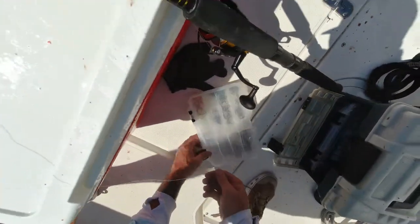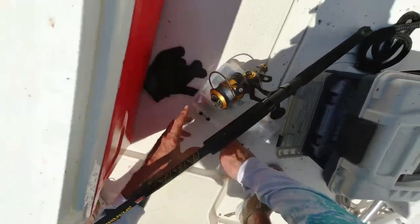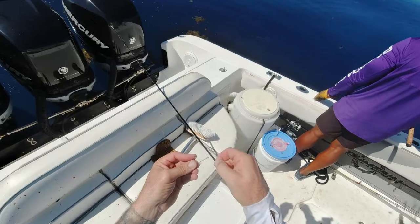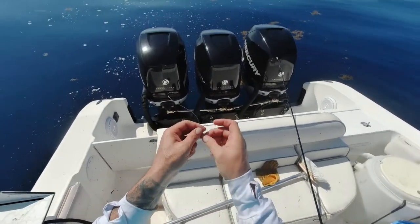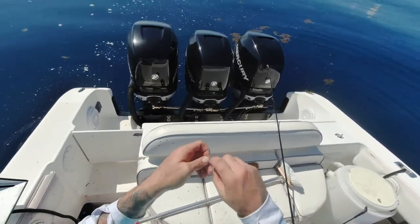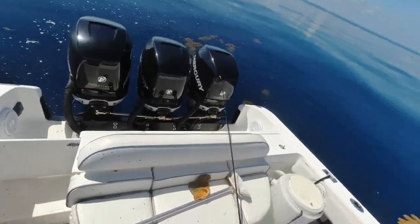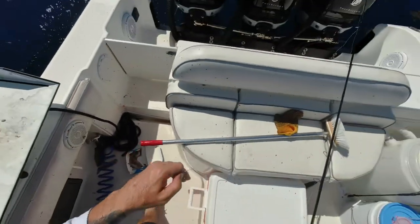People think two or three. Oh, look at the dolphin. Oh man. As they say on the west coast. Alright. Mahi mahi. Yeah. Not dorado or dolphin. Retie real quick, guys. Little uni knot. And just like that, we're back. I told you they do. And we're back to fishing.